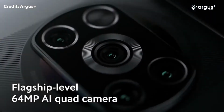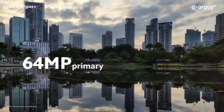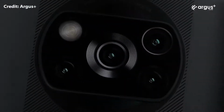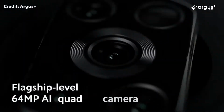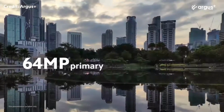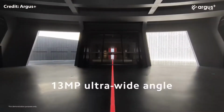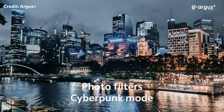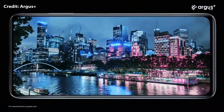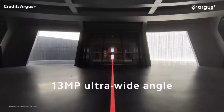The cameras on the back are the true X factor of this mid-range. The Poco X3 NFC has a 64 megapixel main camera with a Sony IMX682 sensor behind the f1.7 aperture and 6P lens. There is also a 13 megapixel ultra-wide camera which has a 119-degree field of view. The other two cameras are 2 megapixel with f2.4 aperture, one for close-up shots, the other a depth sensor to assist the portrait photos.